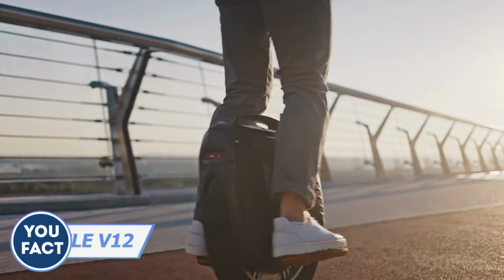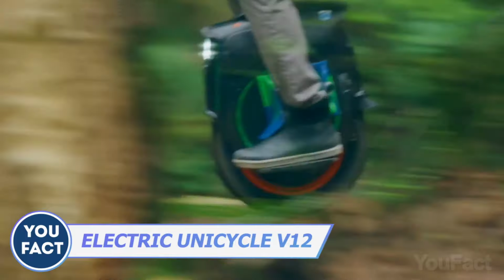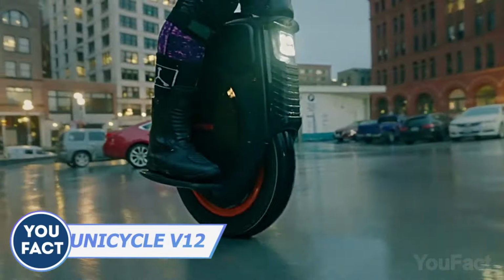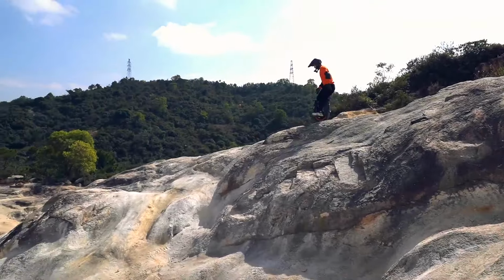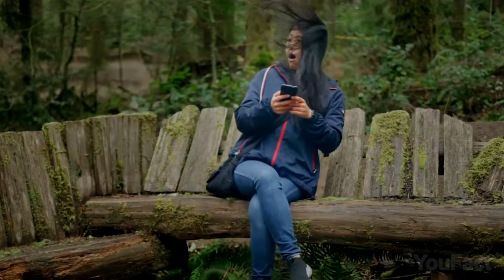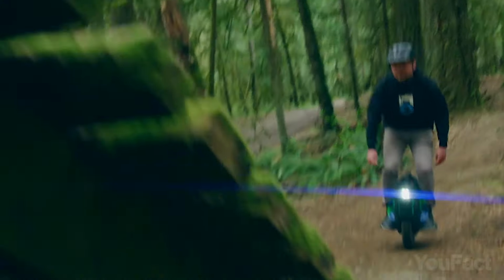Did you have a chance to ride a unicycle? You know, it's a peaky vehicle that demands a good road surface, but not the V12. This unicycle is ready to give you a ride in any conditions. Yeah, off-road too. So first, the built-in powerful motor delivers up to 37 miles per hour speed and conquers any kind of hill up to 45 degrees.